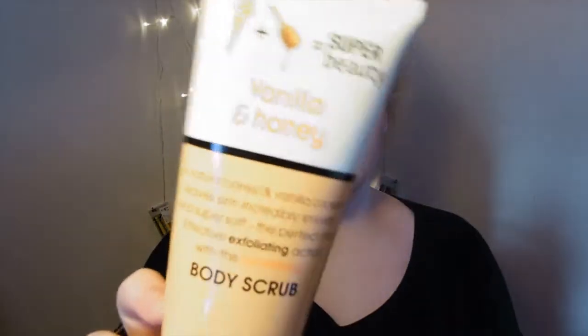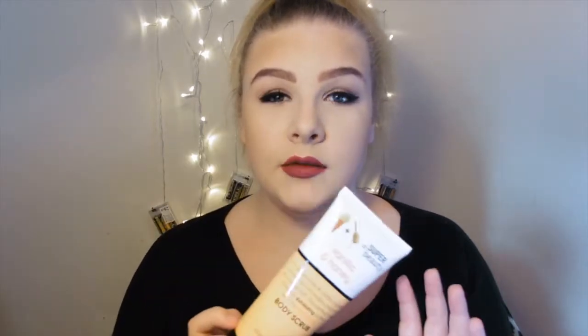Right, the next thing I have is the Vanilla and Honey Body Scrub. A lot of my products I get from TK Maxx, so they're quite cheap. They're a lot cheaper than when you buy them online or from the original store. So when I see something, I just pick it up. This was actually on clearance. I think it was £3.